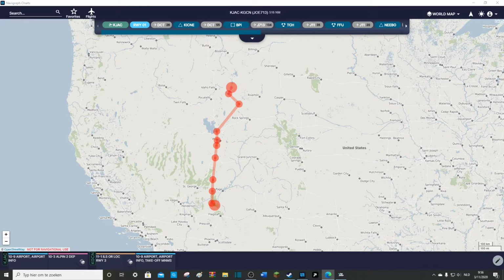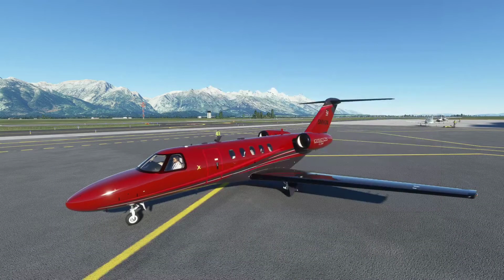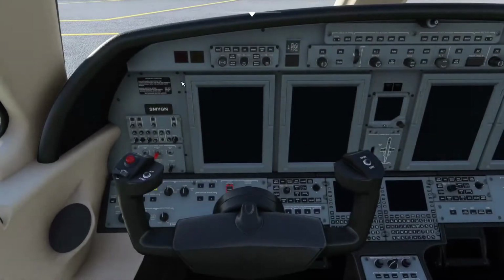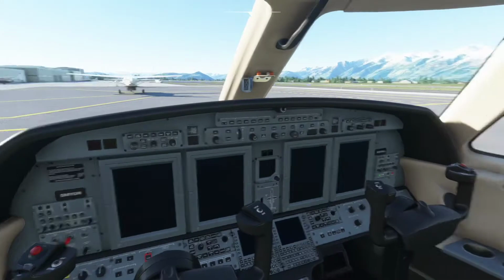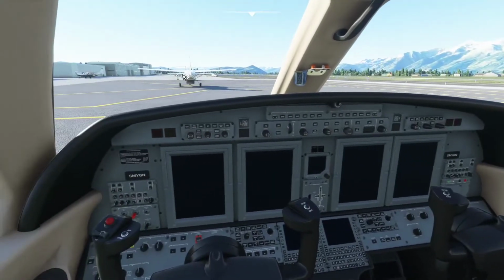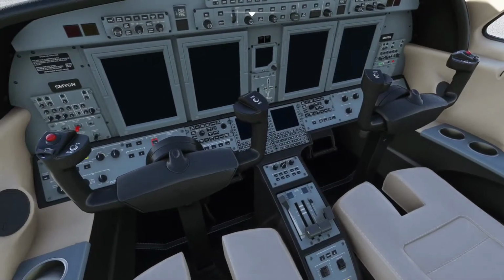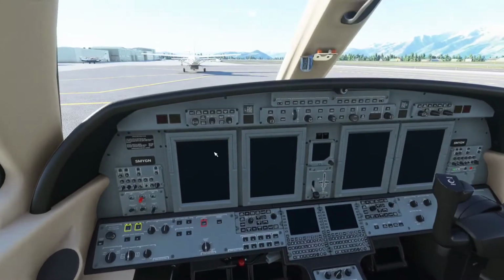According to SimBrief, we only need to take 3,000 pounds of fuel. But as I said, this aircraft burns more fuel than in real life. So what I did is I put way more fuel in than I actually needed to. But here we are inside the flight deck of the beautiful Cessna Citation CJ4. That's the aircraft that we're flying today. I forgot to mention that in my little anecdote.